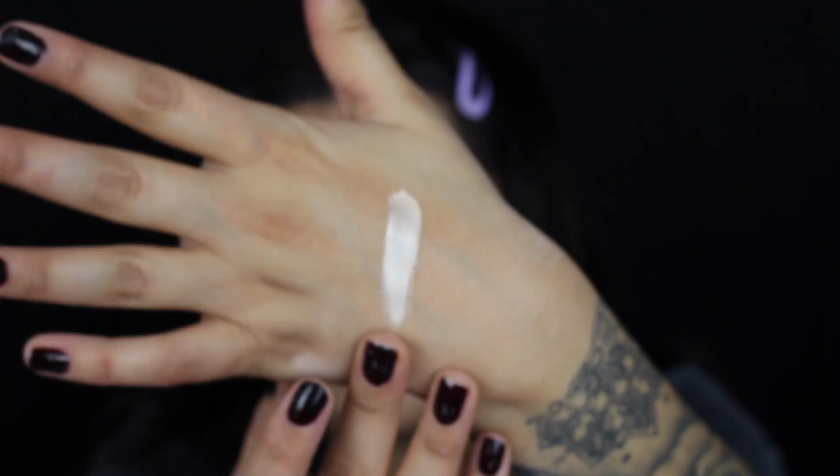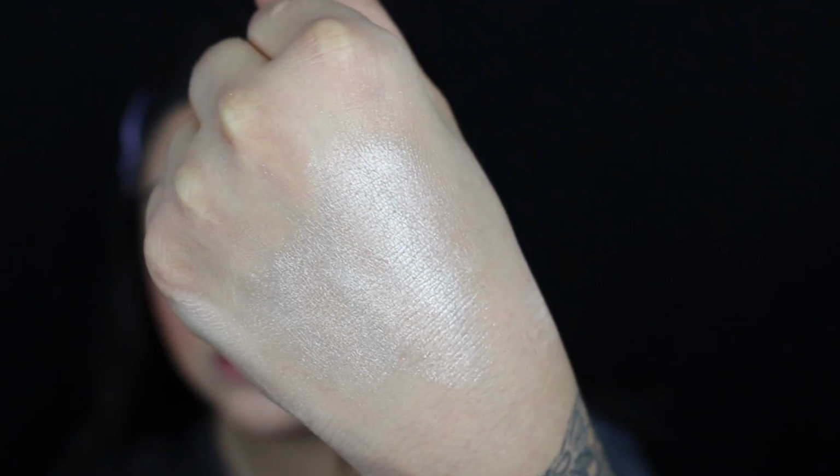So let's try out this one. This is in the shade So Lit. Excuse me, I should have brought some tweezers with me. Ooh, that looks so pretty. Okay, do you see that? Ooh, child, that is so pretty. That's really nice. That's a really pale gold color, again in the shade So Lit.